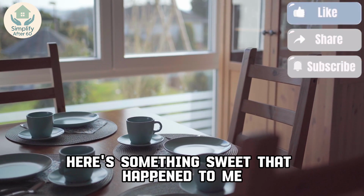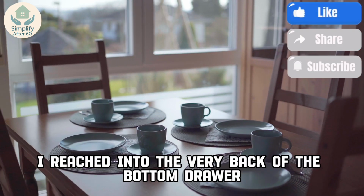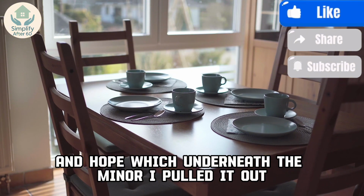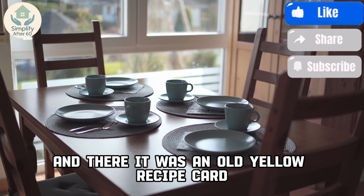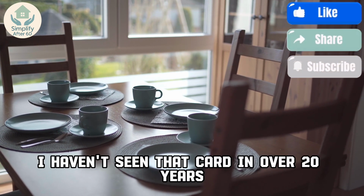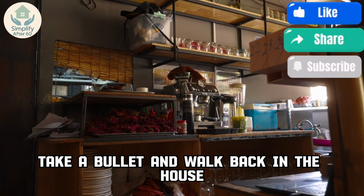Now here's something sweet that happened to me. As I was clearing out the drawers before setting everything up, I reached into the very back of the bottom drawer and felt something wedged underneath the liner. I pulled it out, and there it was, an old, yellowed recipe card in my mother's handwriting. Her peach cobbler. I hadn't seen that card in over 20 years. Wait till you see what I found in the back of one drawer.